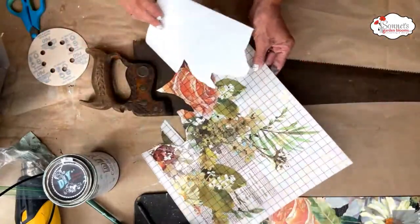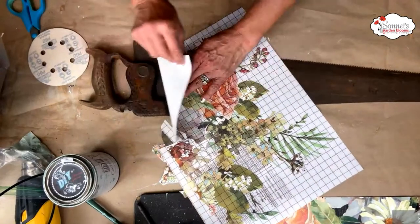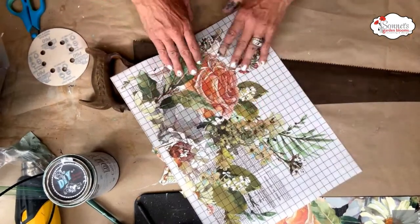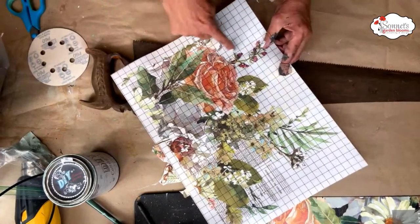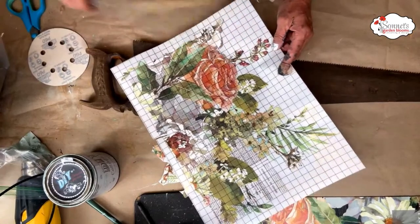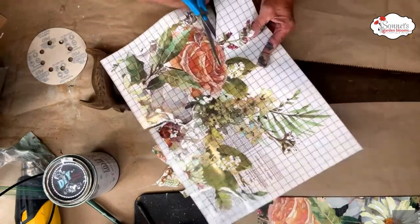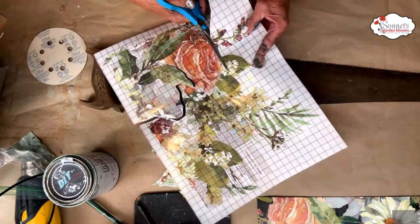So I'm thinking I want to somehow work this in. I'm trying to feel how much. I think what I'm going to do is cut this little chunk off because I want to place that differently. So I'm going to start there so that I can place it wherever I want when the time comes.